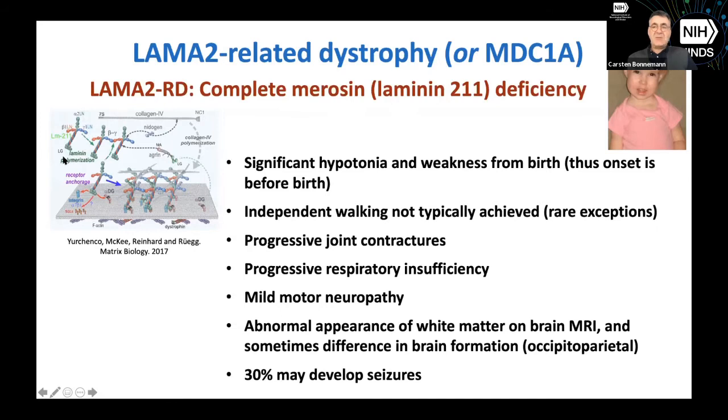And that's where the first discoveries were made that there are patients who have no merosin here as labeled in the muscle biopsy, and those were called complete merosin deficiency. So the entire 2-1-1 thing was missing, even though the mutations are only in the LAMA2 chain. So that's important to understand. But let's use this terminology for now to identify again what type of conditions we are talking about. So the classic complete merosin deficiency, that is the classic typical phenotype for LAMA2 related dystrophy.